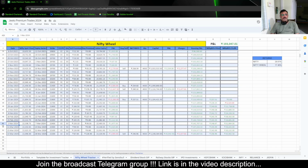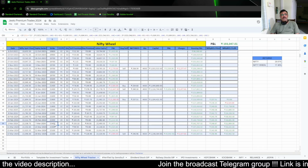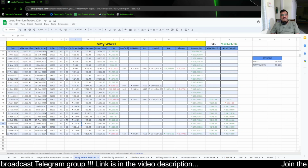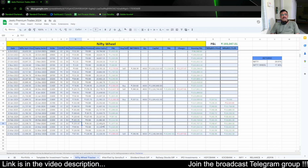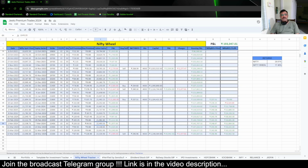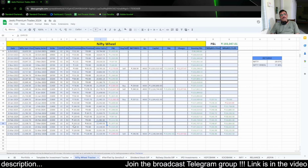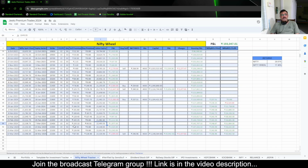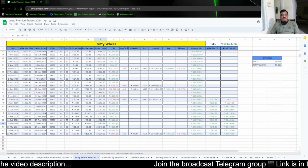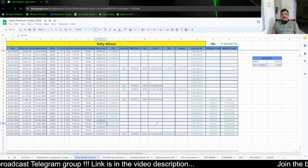A similar case happened in the 7th March expiry. 22,400 is the call I sold for about 133 rupees. The index closed well above 22,400, at 22,493. So 93.55 is the loss on the call, but the call was sold for 133 rupees. So about 40 rupees of profit was there. That is why we did not close the underlying buy position.